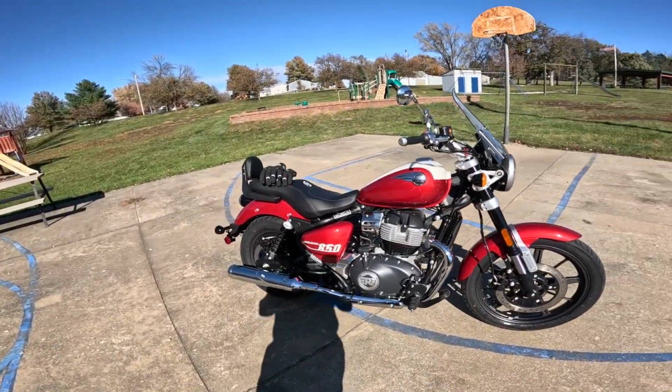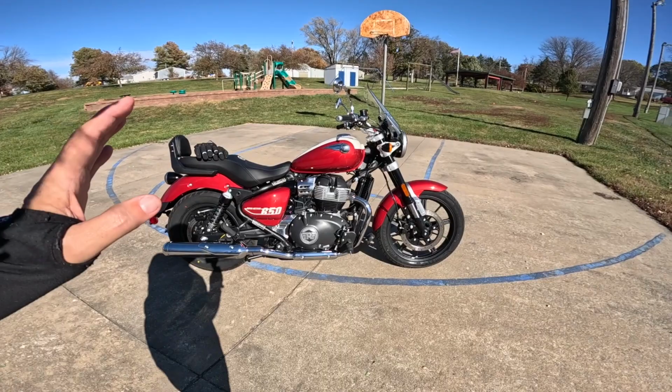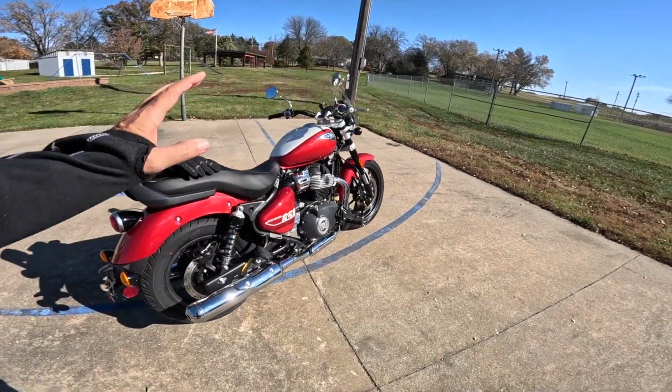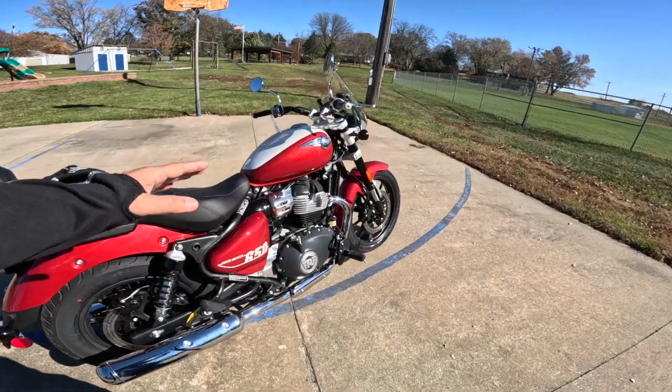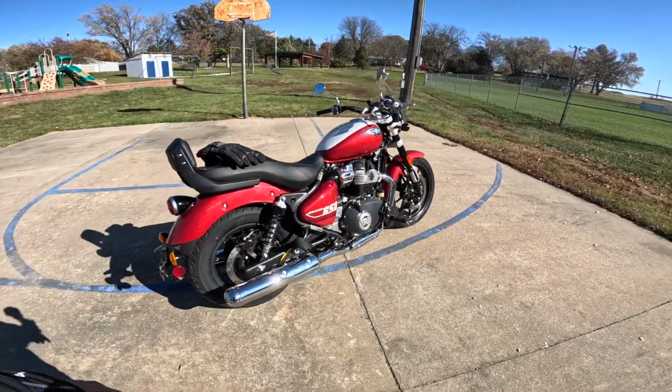Beautiful, just beautiful. Let's go over what's different about this one from the other bikes we've looked at, the other Super Meteors we've looked at. This one comes with the paint. You can have Celestial red like this or Celestial blue, which is also a two-tone paint, but it's a different scheme. As soon as one of those comes in, we'll get a video of that shot.